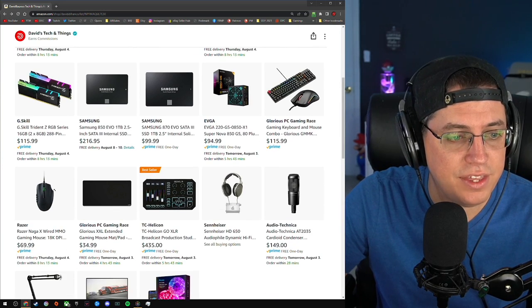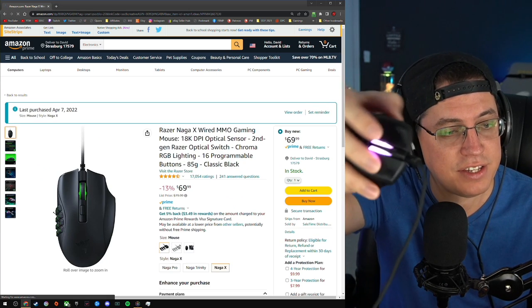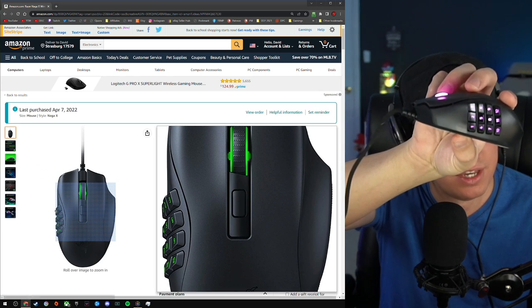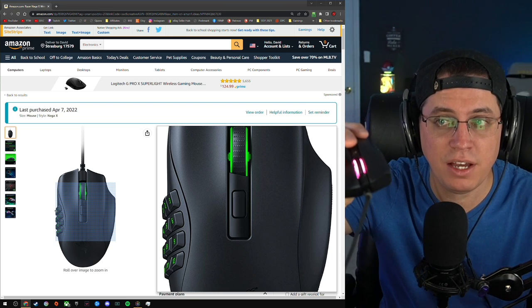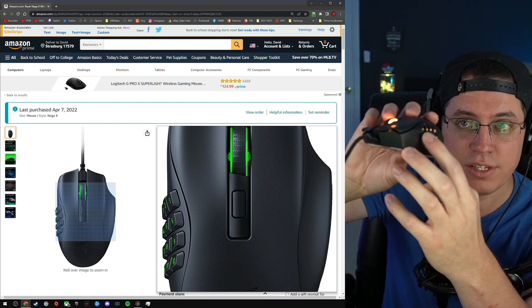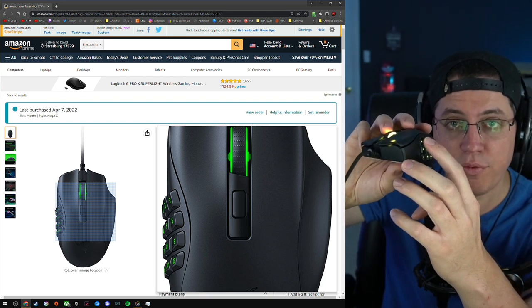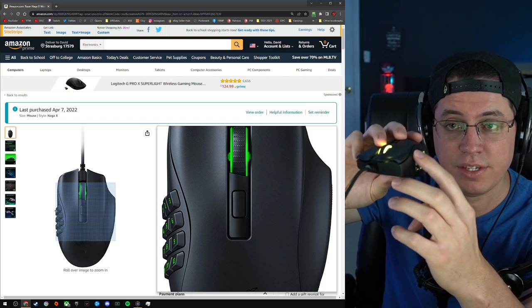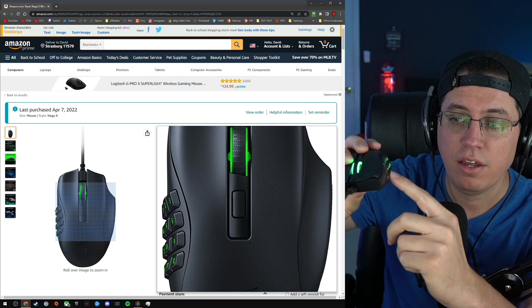Next up is the Razer Naga X mouse. I'm holding it right now. I honestly can't imagine myself using a mouse that does not have MMO buttons on the side, because I'm telling you, I use these buttons religiously. 1 and 2 are usually my weapons. 3 is my knife, for instance, in Valorant. But 3 is usually my lethal equipment in games like Warzone. So that would be my throwing knife or my grenades or something like that.